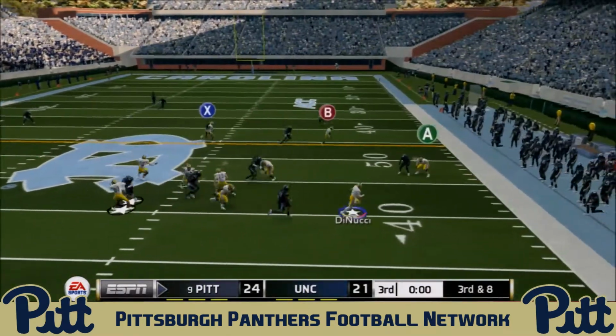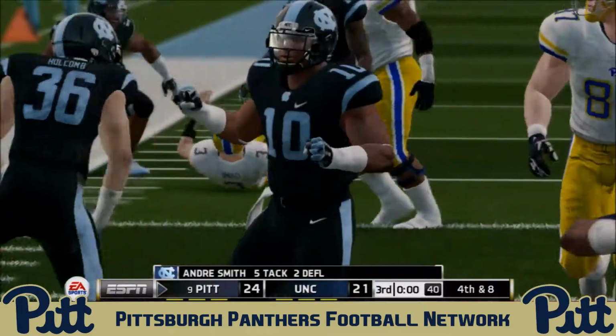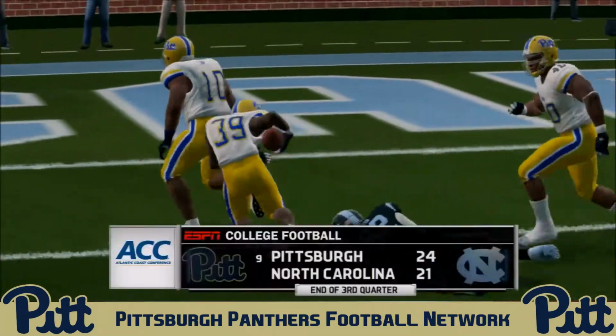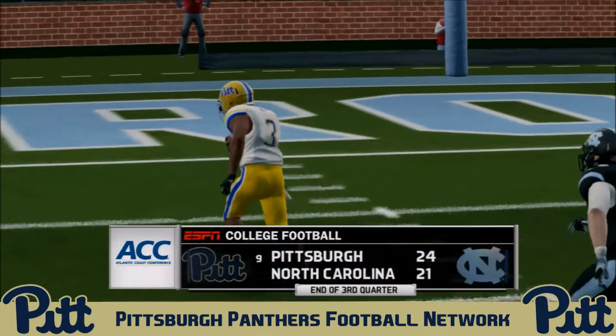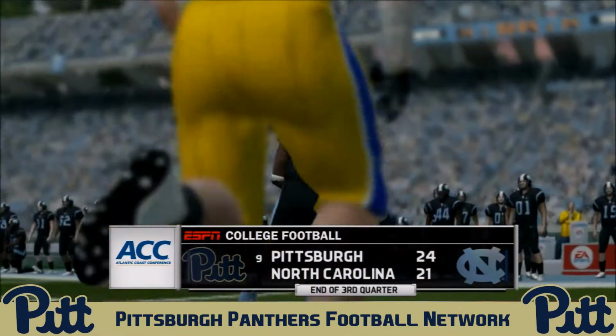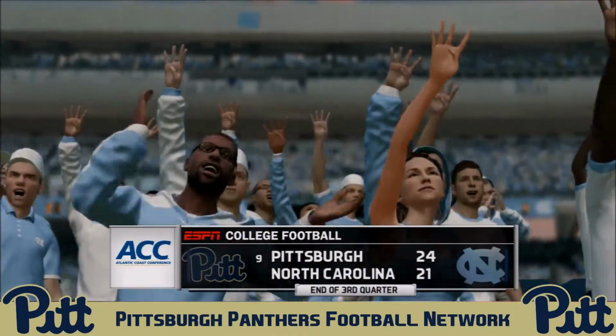DiNucci 9 of 18 on the day for 70 yards right now. Throws again, and that is knocked down by Andre Smith. So DiNucci 9 of 19 through the air for 73 yards through the 3 quarters. But the Panthers back in front thanks to a couple of defensive scores, 24-21. We'll see if they can hold on here as we go to the 4th quarter.